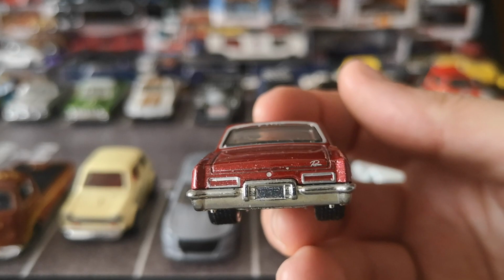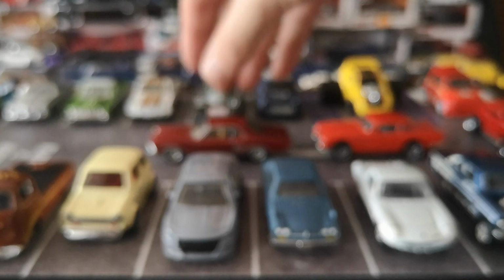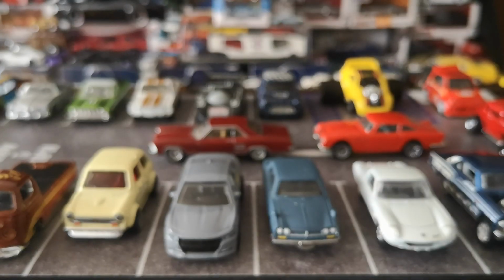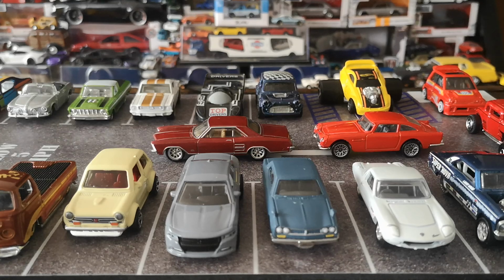It's out of the Boulevard series, one of the waves from last year. I picked up that one in Walmart, so we're already good to go with that one. And last but definitely not least, again, definitely a wheel donor because once again I do have this one carded.